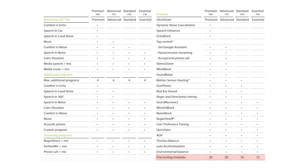For example, when you upgrade to the new Paradise software from Phonak, it has three new features, and these features, such as dynamic noise cancellation, is only available in the top P90 level, and this can improve what is called the signal-to-noise ratio in noisy environments by up to 4 decibels. 4 decibels, for example, is a difference between understanding speech and noise or not. It's kind of important. In this top level, you'll also find Speech Enhancer, which is used in quiet environments and is designed to help you hear by lifting softly spoken voices in quiet environments.